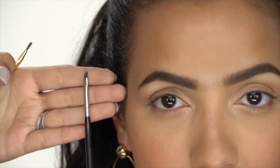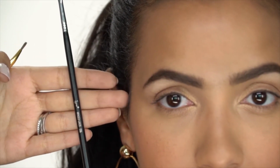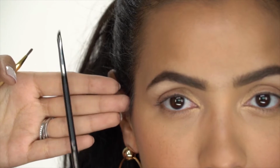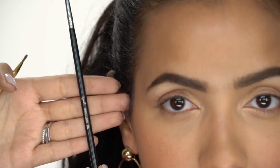And then we have the Sigma winged liner brush. Sigma winged liner brush is very similar to the Anastasia one, but it's a little tinier. So for extreme detail, this one really works well. Again, it's Sigma Winged Liner E06.